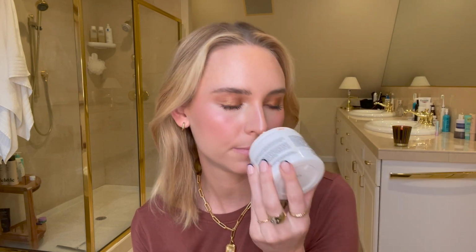Lastly, in the mask category, Dermatology sent me this pumpkin enzyme mask that exfoliates and hydrates. This is the mask I reach for when I want to just pamper myself a little bit. So first of all, you open it up and it looks like a rich cream with a bunch of jojoba beads. Oh my God, it smells like pumpkin spice cake.